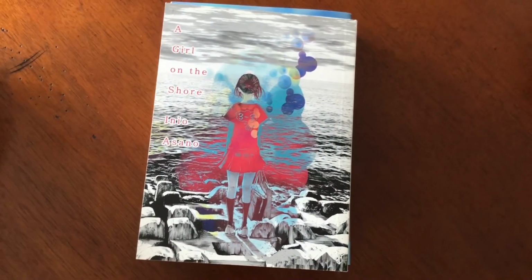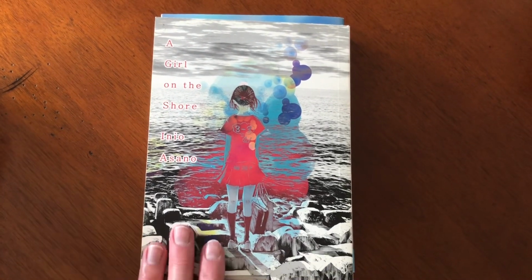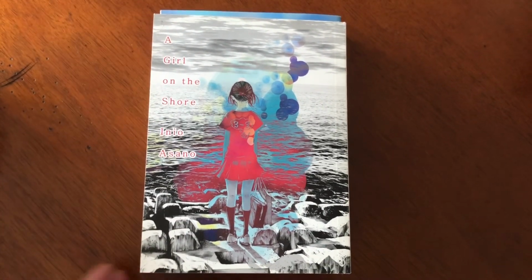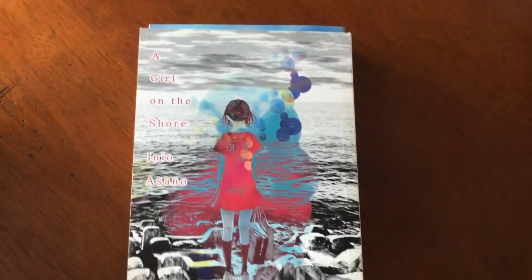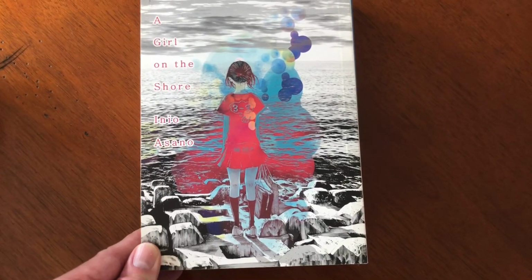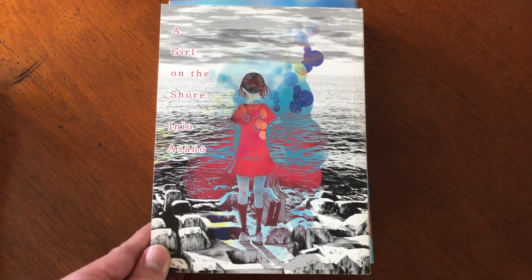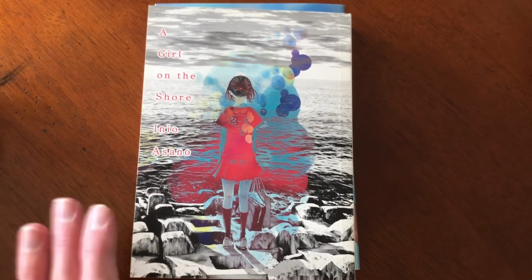Next up, we have a title that I'm a little bit nervous to read, honestly, just because there's a lot of controversy around this for whatever reason. But that is A Girl on the Shore by Inio Sano. It seems like people either really love this manga or absolutely despise it and think that it should not exist. So I'm not exactly sure why.